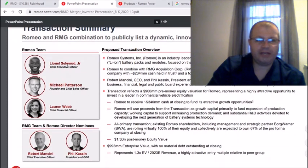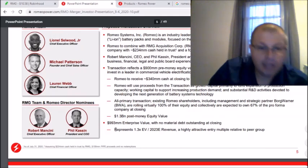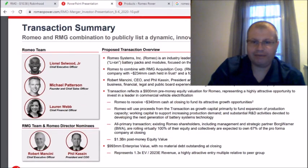And if you get down here, this is some of the team. They've got Lionel Seawood as the CEO. You've got Michael Patterson as the founder and chief sales officer. You've got Lauren Webb as the chief financial officer. And you've got the RMG team and ROMEO director nominees, Robert Mancini, CEO, and then Phil Casson, president and COO. And this here is some of the bullet points they have here.